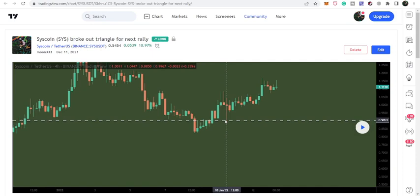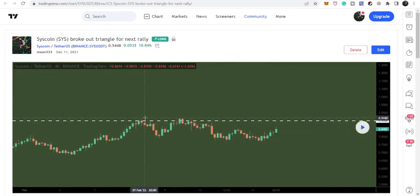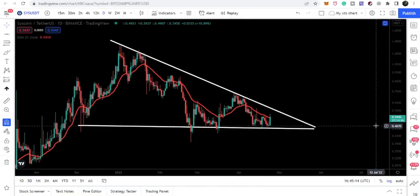Here also we tested this level as a support, and we can see that finally we broke it down here and retested the previous support as a resistance and failed, and we moved down and we tested this resistance of 90 cents once again, but could not break it out. And therefore you can see here and here back in Feb 2022 we had this resistance, and still we are moving under this resistance. Now we are way down. We are at 54.5 cents.